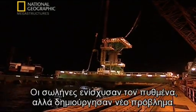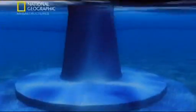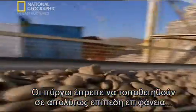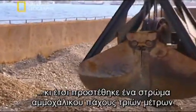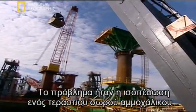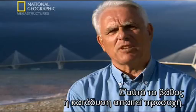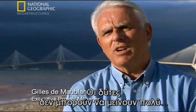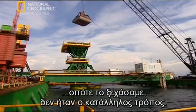The pipes might have strengthened the seabed, but they also created a new problem. The towers needed to rest on a perfectly flat surface, so the builders had to add a layer of gravel, 3 meters thick. The problem was how to smooth an enormous pile of gravel 60 meters underwater. You cannot send people diving at that depth without a lot of care. They cannot stay very long. They cannot wear very much. So you forget it. This is not the way.